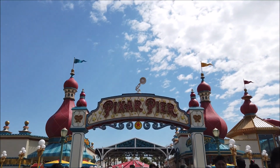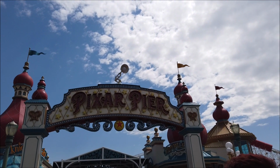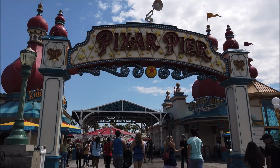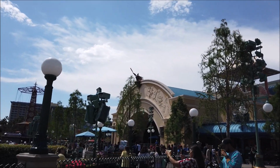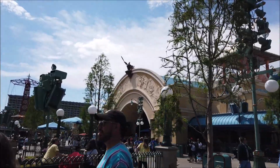Looks like Luxo's actually working. It seems like it's always hit or miss. It's actually going to be functioning. I've never noticed the Triton on top of the Little Mermaid building. I guess it's always been there. I've probably just never noticed it.